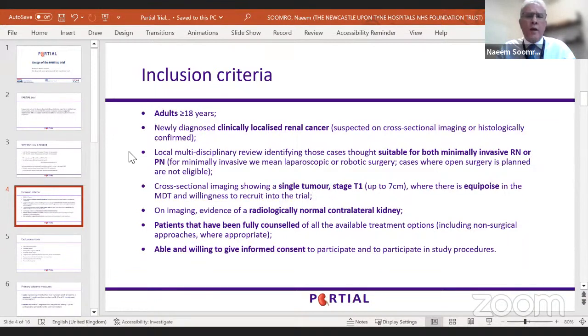So in this trial, we have tumors which are stage T1, on cross-sectional imaging up to 7 centimeters, where there is equipoise in the MDT and willingness to recruit for the trial. On imaging, there is evidence of a normal contralateral kidney, the patient has been fully counseled, and all the available treatment options, including non-surgical, have been explained to them. And they are able and willing to give informed consent. They have got mental capacity to make those decisions.